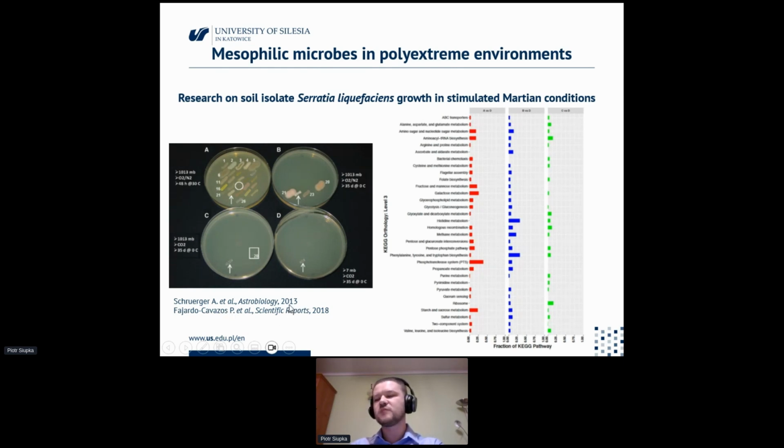From 2013, when they took microorganisms from soil and tested them in some polyextreme conditions where they changed their atmosphere to a CO2 atmosphere. They incubated them at 0 degrees and at very low pressure. And what they saw was that out of almost 30 microbes they tested, one was still able to grow in these conditions. And this was Carnobacterium. In follow-up studies, they looked at the transcriptomics of these microorganisms growing in this condition, and they could see a number of genes associated with different pathways that are both upregulated and downregulated. Here's an example of upregulated genes that were connected with some sugar metabolism, with amino acid synthesis, with ribosome processing, or amino acyl-tRNA biosynthesis.